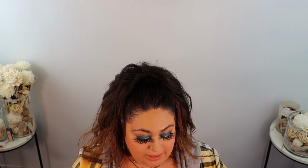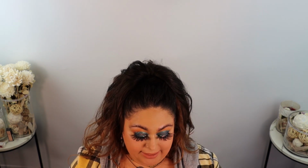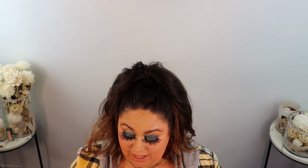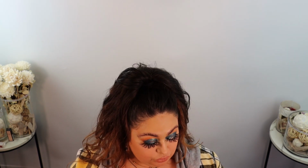Alright, so what is on my face today? I have my Mer Marine Mist. I got this at the spa and I'm in love with it. I also have some Makeup Geek on the lips, the Creamsicle Delight. I have my Melt Blueprint palette on, along with some of the Colourpop Coral palette on my eyes.